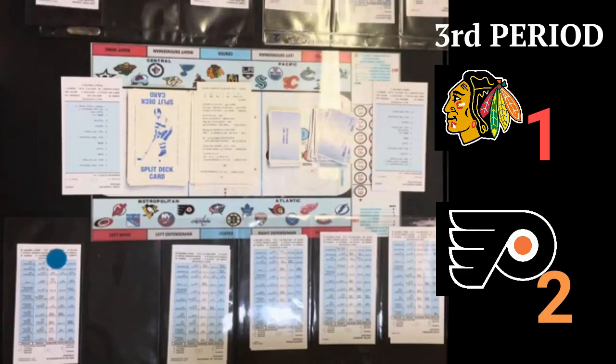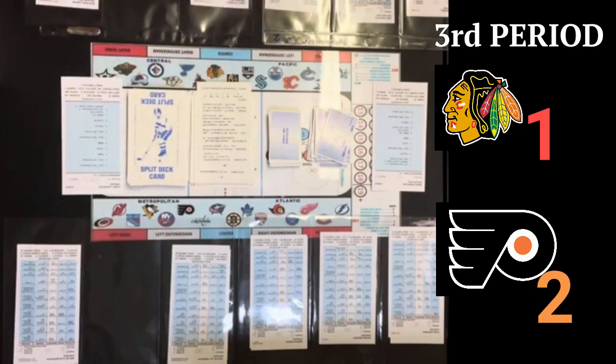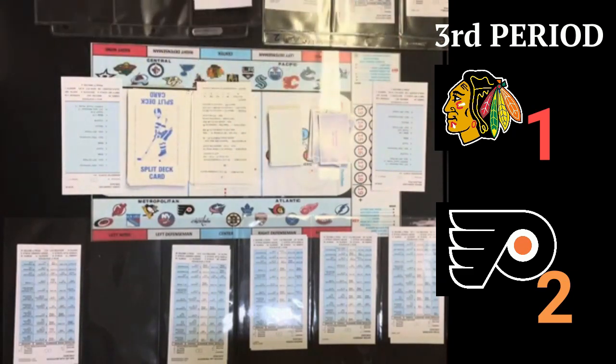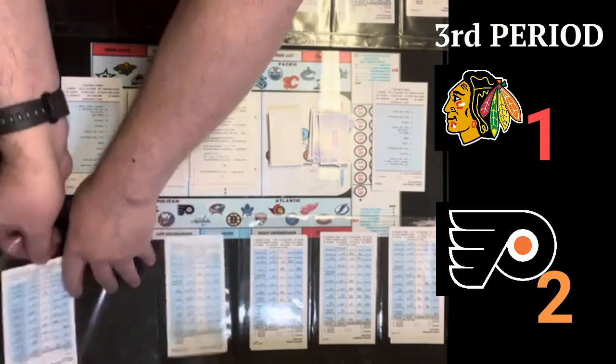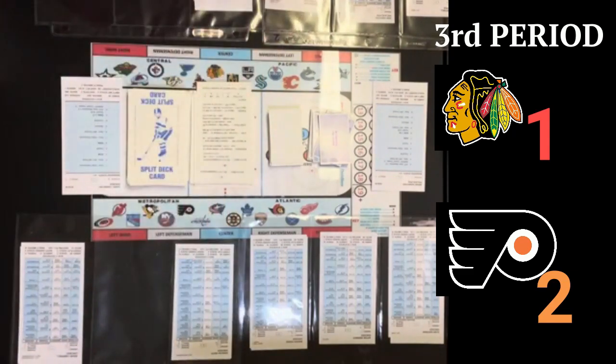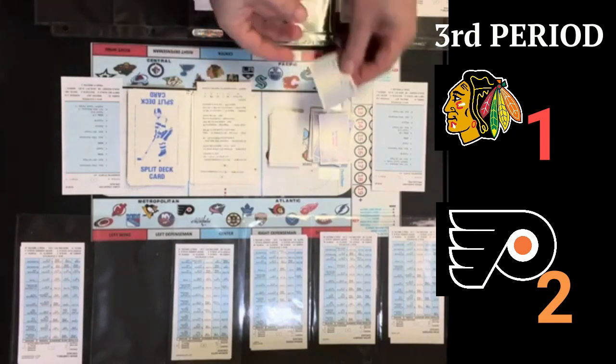Visitor says passing L. Passing L is loose puck to the center. So Versteeg has it, and we have a defensive line change. The defense for Chicago is going to be Duncan Keith and Brian Campbell. And for Philadelphia, it will be Matt Carle and Chris Pronger. And Versteeg has the puck right now. He is the home team.